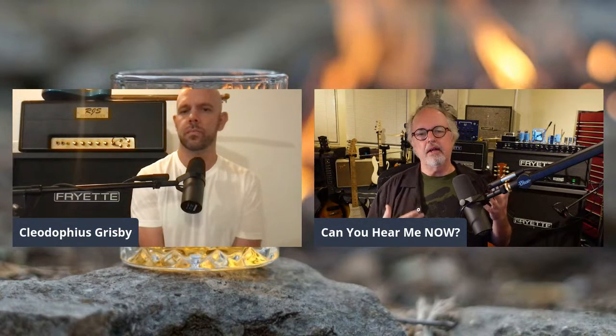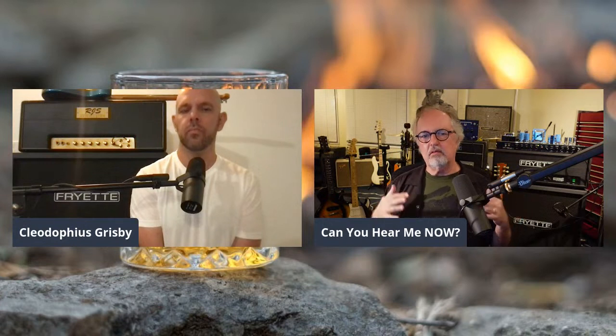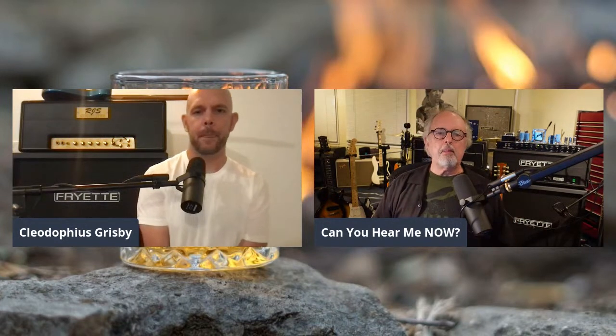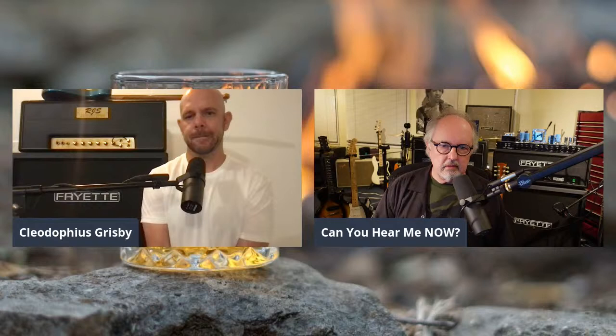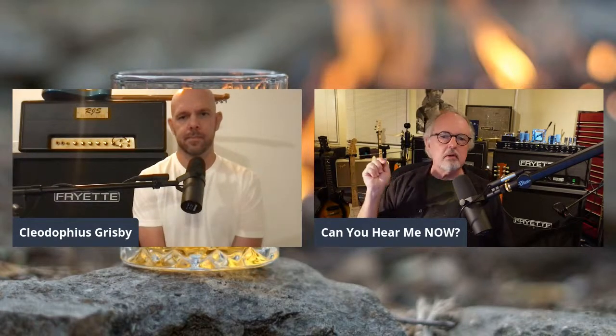And I called it depth because I didn't want to call it something like resonance, because I thought that was too sort of esoteric of a word. So I created this control and I named it depth, and we put them in our power amps and we eventually put them in our heads.